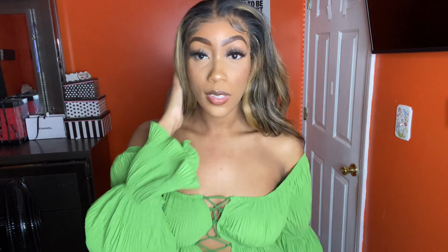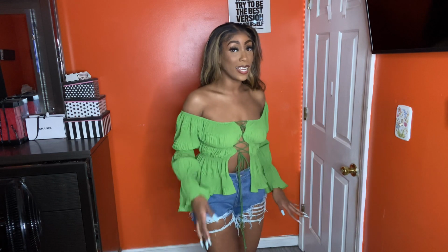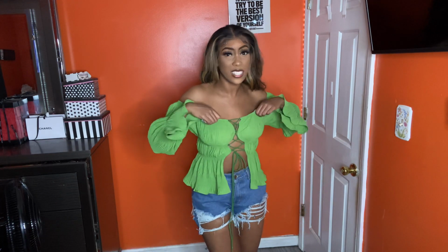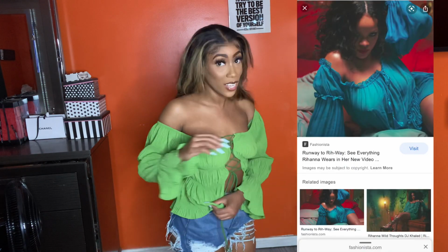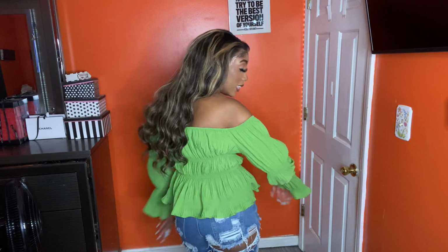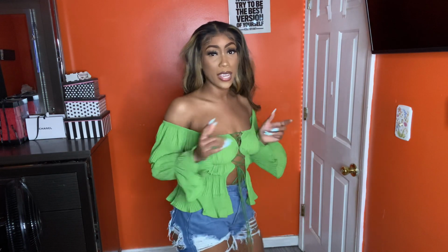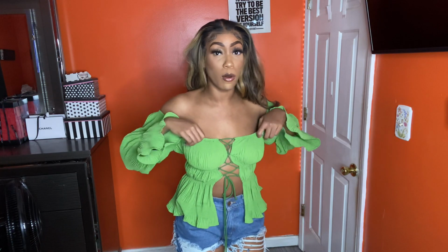It's everything. Okay, so this next shirt, I just love the style so much, but it reminded me of the dress or shirt Rihanna wore in the Wild Thoughts video, that iconic dress she wore. So I was like, you know what? I need this. It also comes in white. It may come in black, but this color kept being sold out every time I wanted it.